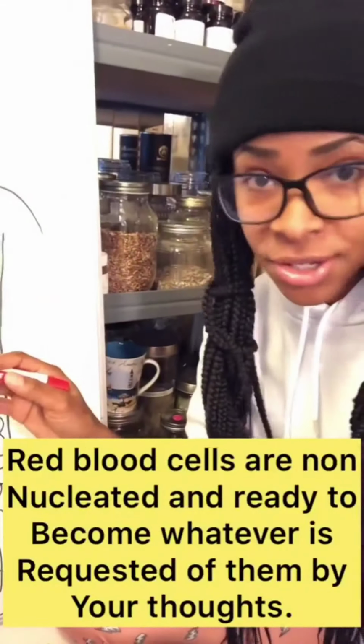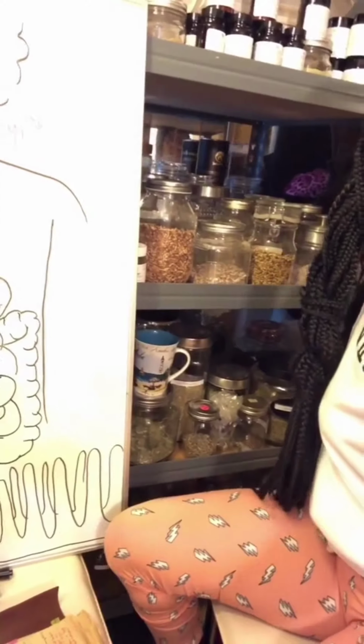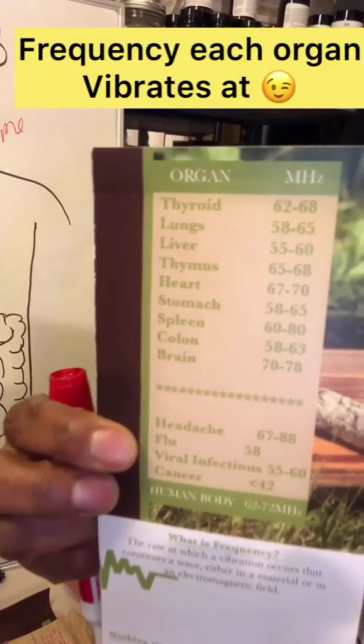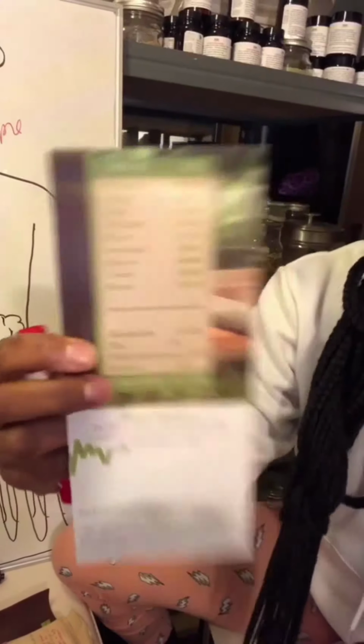But here's the catch. We're going to take the new red blood cells and travel into the lungs. The red blood cells have to vibrate at the same frequency as the lung tissue. Each and every organ vibrates at a different frequency. I'm going to put up a chart. I should be able to find it. I actually have one right behind me, but I could post it. It shows what vibration each and every organ vibrates at. So this might make a little bit more sense now.